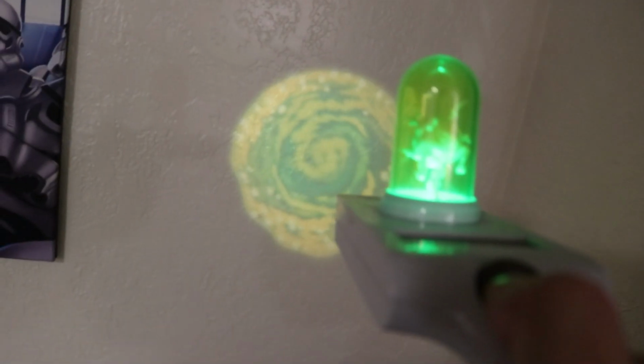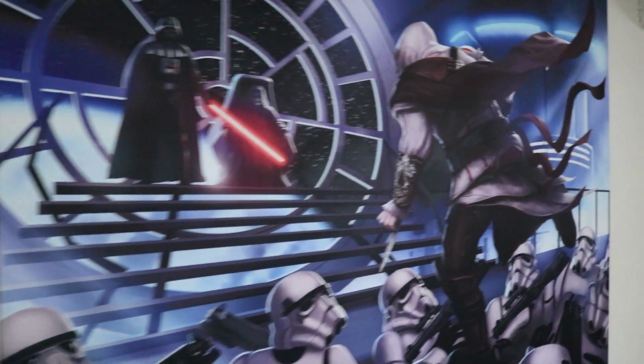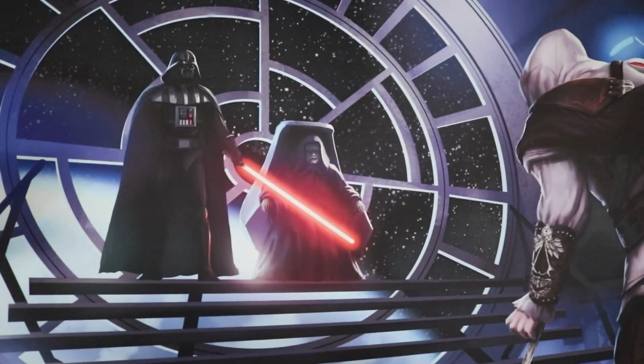Oh wait, I gotta show you guys something. This is kind of cool. Check out this piece of artwork I picked up at a convention one time. Dudes, that's a freaking Assassin's Creed Altair jumping over a bunch of stormtroopers, making his way towards the Emperor and Darth Vader. I saw it, I just had to have it.